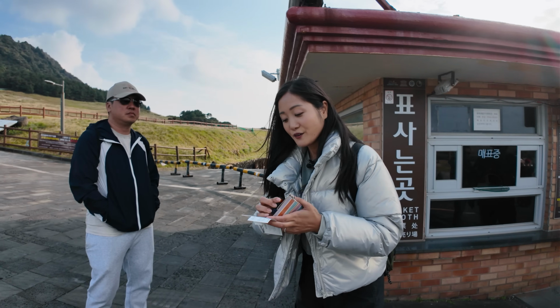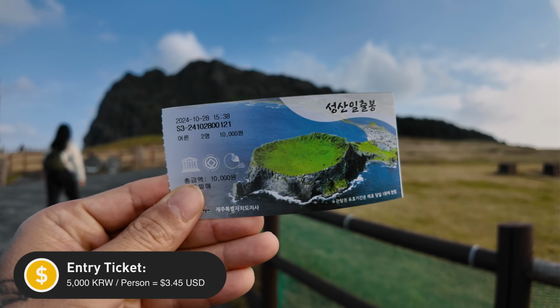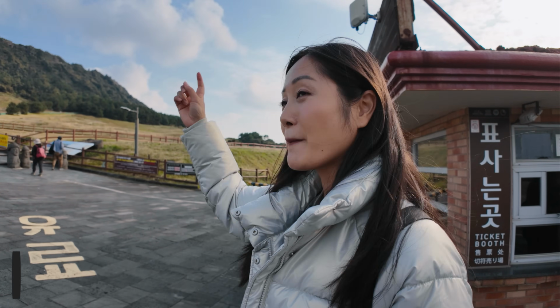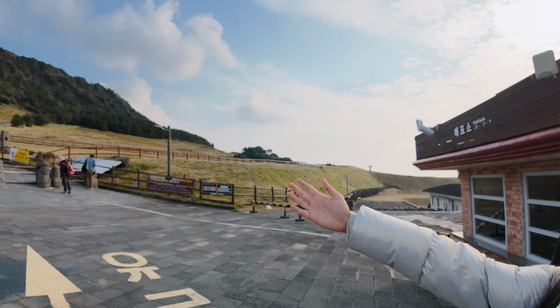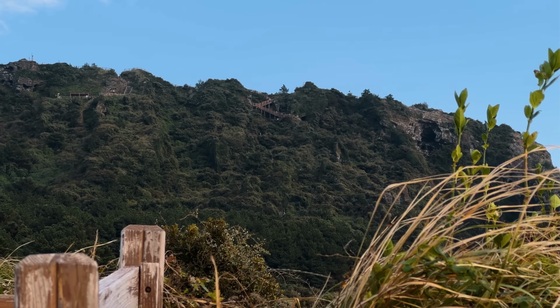How much are the tickets? 5,000 won per person. And she said it only takes 50 minutes to go up and down. Oh, okay. But how? That looks so steep and so high. Maybe Koreans are power walkers.